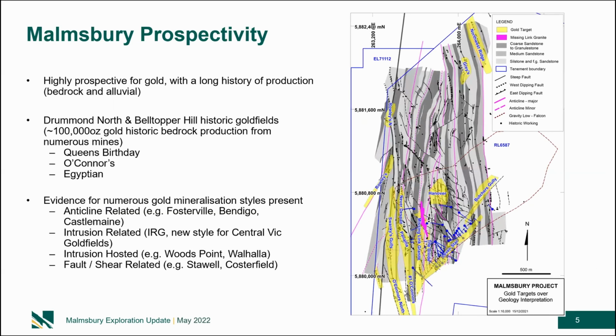As you can see, we've done a body of work in terms of identifying prospectivity and different target types. The historic goldfields at Drummond North and Belltopper Hill are really important in terms of lode gold target areas. And you can see in the yellow highlights there how many of these target areas have been defined. We've also found some interesting granite-related gold, whether it be granite-hosted or IRG even. We don't know as yet, but we're working on that at the moment. So we have defined a body of very good targets, which in the first instance, we started drilling earlier in the year.